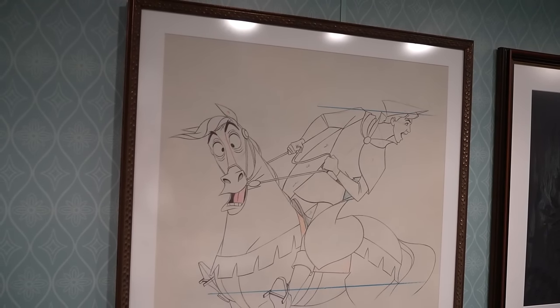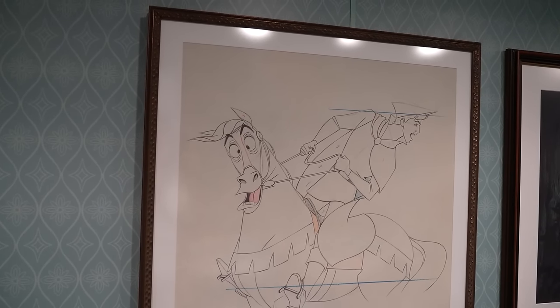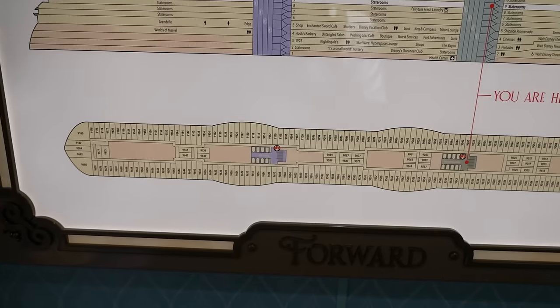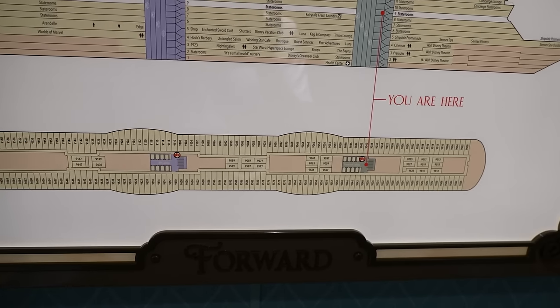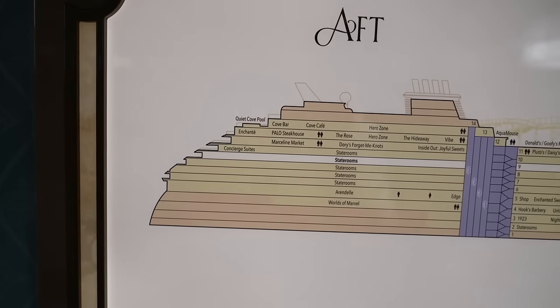Now we're headed up to deck 9. Probably my favorite bit of art on the entire ship is him seeing Sleeping Beauty or Aurora and turning his horse around and his horse going, what? Yeah, deck 9 is more staterooms, but we are gonna go up to deck 10 because it looks like we're starting to see the concierge suites over here.